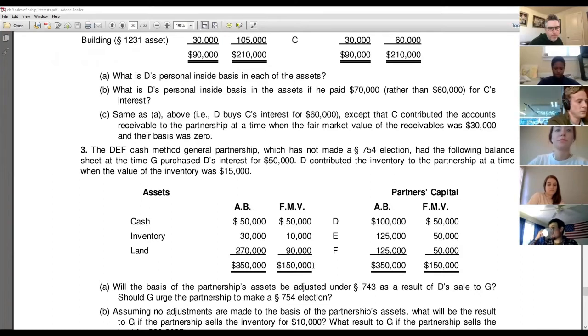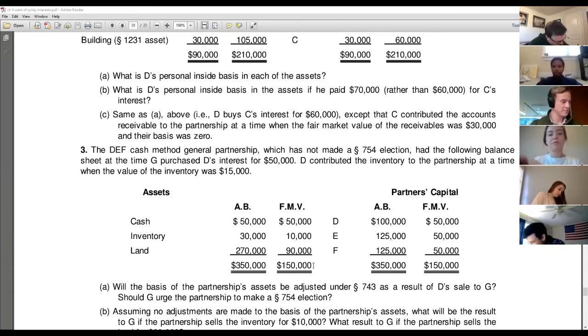If you have a built-in loss of more than 250, that's a substantial built-in loss. And then you're going to have these special basis adjustments that are net downward, whether you like it or not, whether you make a 754 election or not. Because we're below the threshold, now we can choose, and we talked about how in general, you wouldn't want to make a 754 election when you have a net built-in loss, because your SBAs, your special basis adjustments, are going to be downward instead of upward, at least on a net basis. They'll be downward, and you want more basis rather than less basis.